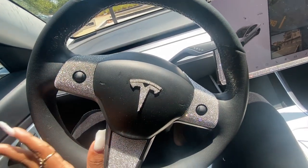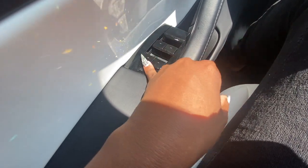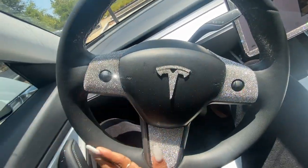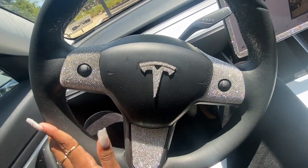All of my car customizations I got off of Amazon. So you see the Juicy Couture? Don't mind this here. This is just tape because I got my windows tinted and they had a little thing over it, and I took it off and I just haven't wiped it off yet. But yeah, this is my steering wheel. Love her. All of this customization I did myself, I got that off of Amazon.